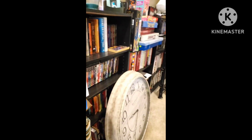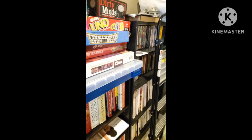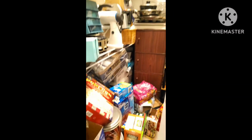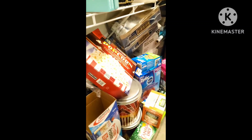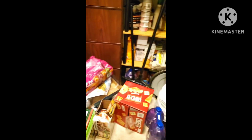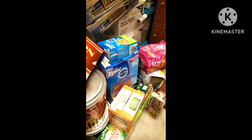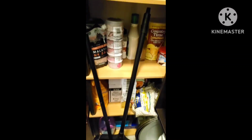So this is kind of like the office library down here. I have lots of games, lots of books, stuff I've displaced. In here, you'll see my other downstairs pantry. I have about 3 pantries. That's a lot. And I know you won't believe this, but I really did clean this up and clean it out, you know? But it kind of doesn't look like it because we got the Costco order, and I haven't organized it.